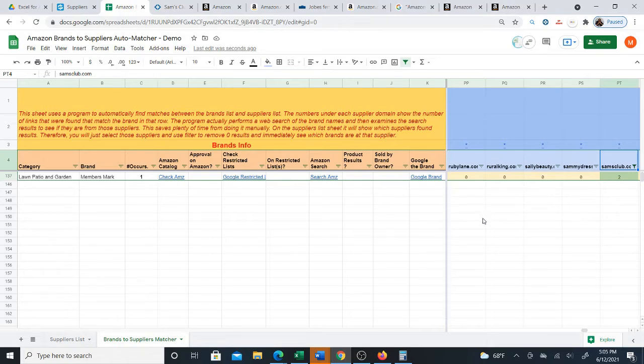Now you might be wondering about access to this. I've shared this part of the Google Sheet, but this program, you can't see it. It's running behind the scenes. That's a little different, so just sharing the Google Sheet is not really going to be the way that you can access this. If you want to potentially access this program, you're going to have to contact me.